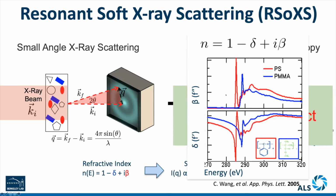Here is an example I'm showing: polystyrene and PMMA, two carbon-based polymer materials with different bonds. One has a benzene ring, polystyrene, and one has a carbonyl group. Both have a 1s to pi star resonance, but with different chemistry, the resonance happens at different energies. So it's about 3 electron volts apart. One is at 285, one at 288. So just by going to these two different energies, you can decouple these two materials, despite the fact that the electron density of these materials are relatively close.